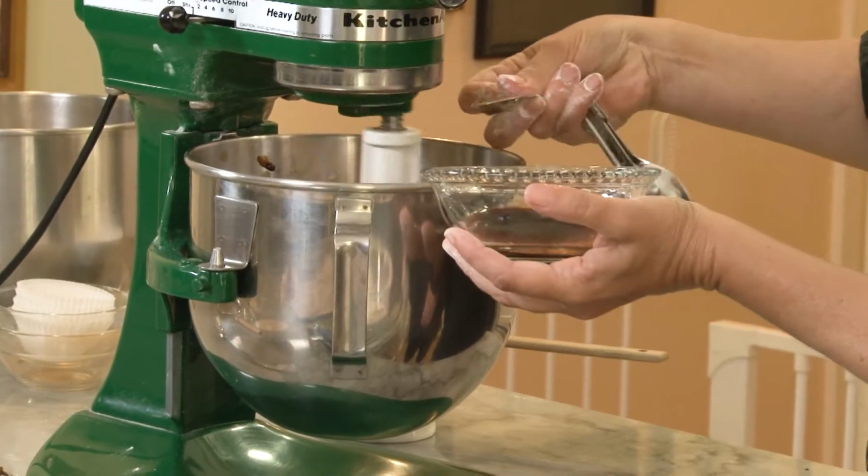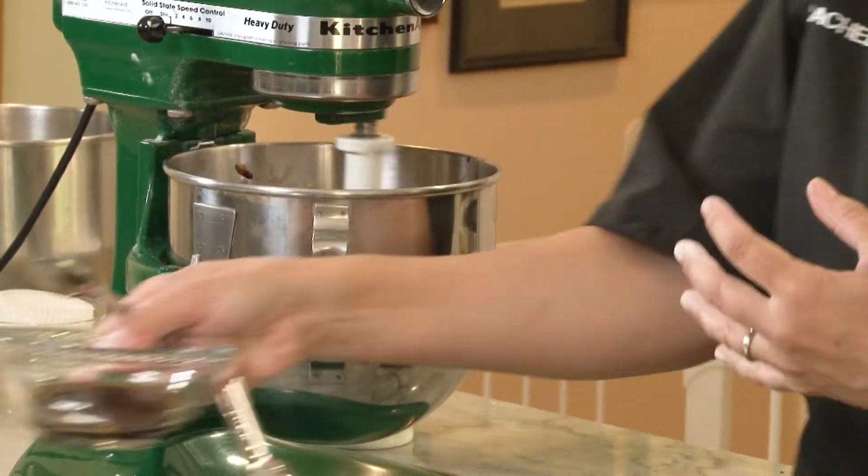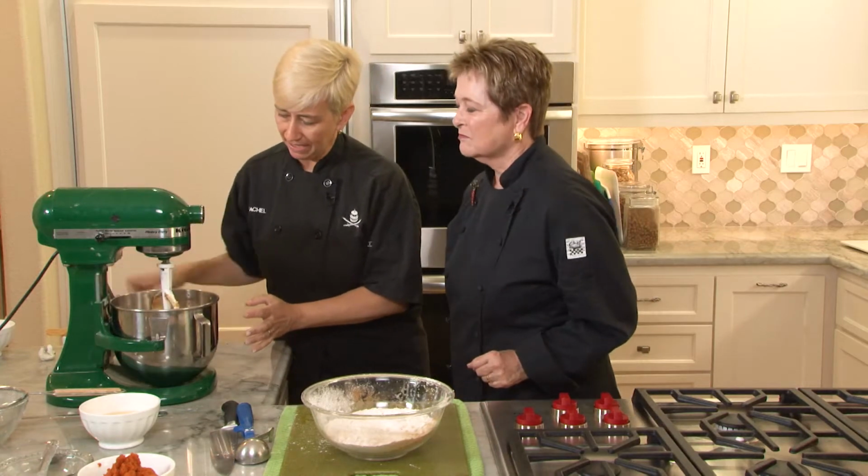We're gonna put a little bit of vanilla in. The vanilla's not gonna do a lot, but I do think it's good to have it in there. You can see now the mixture is a lot paler.